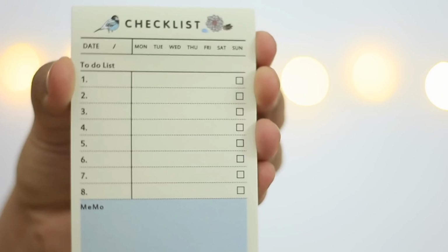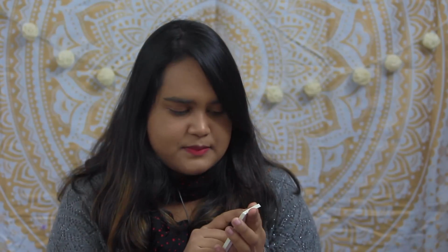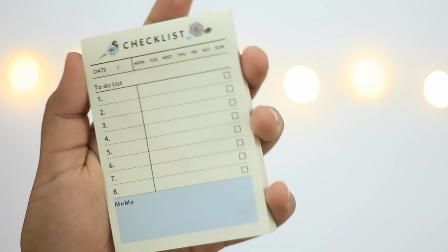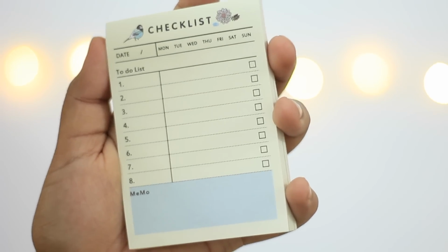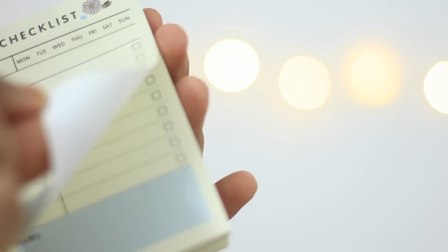The next stationery I bought is this small checklist kind of a little memo which you can throw in your purse and whatnot. It is in a sticky note kind of finish. It has space for your day, and it has Monday, Tuesday, Wednesday, Thursday, and you can tick which day you want to do. So it's basically a to-do list, and at the end you have this little space where you can write your memo and stuff. It has again 20 to 30 sheets. It's really worth it. Again, this was random. Yeah, I wanted the checklist one. Again, how did Club Factory know about my choices? It was for around $90. It's really worth it. I really like it.